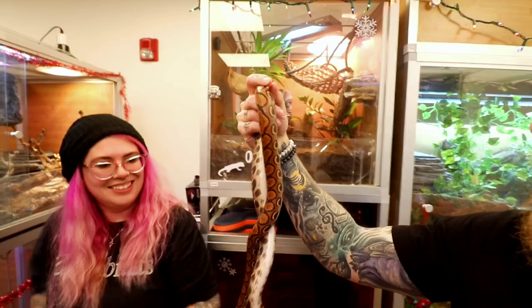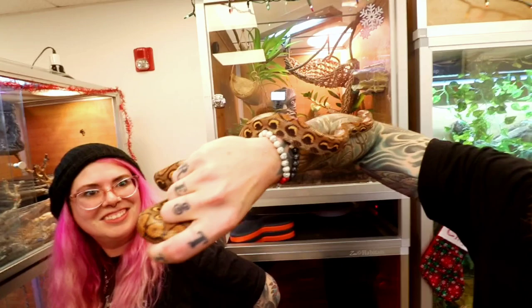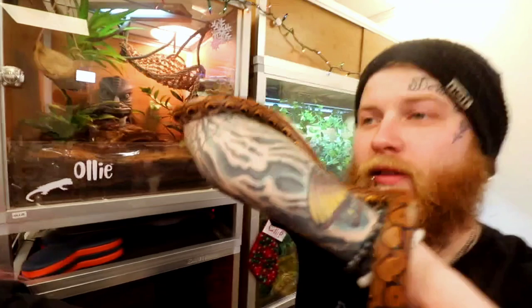What I really love about him is the pattern, the iridescent scales that you can see, especially under some nice UVB lighting. It's really gonna make it pop. Mm-hmm. I just love the eye spots down the sides. They're also feisty, which is right on brand for me.